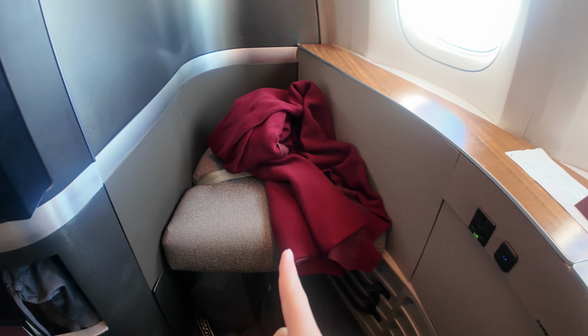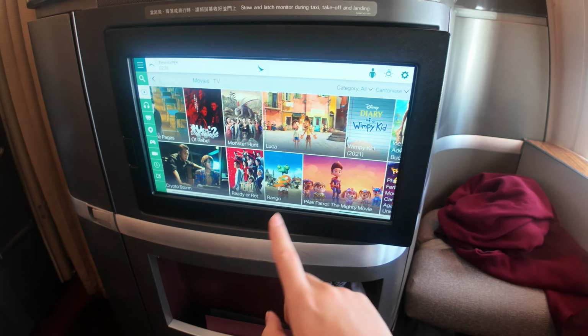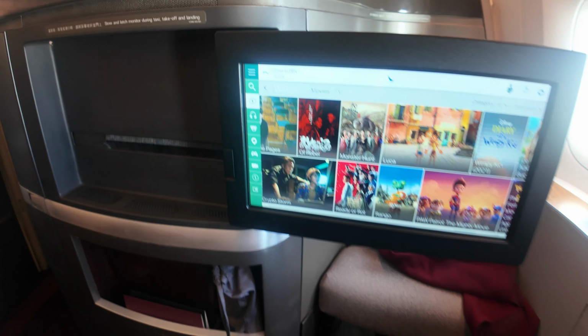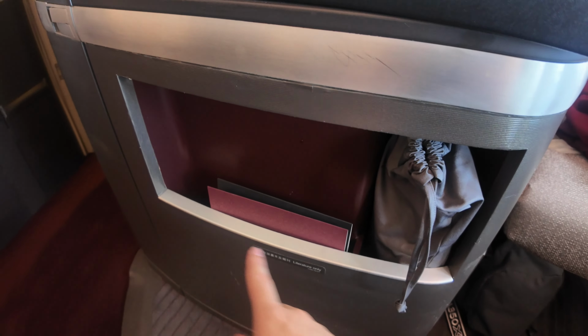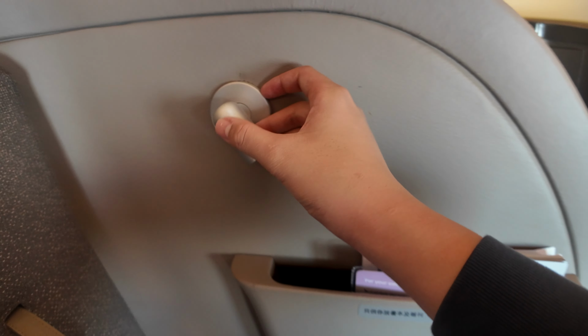In front of me is the famous buddy seat, which comes with a seat belt. The large entertainment screen comes out with the click of a button. Below that is a storage compartment, and to your left is another reading light and the literature pocket. Below the pocket is a control for the do not disturb light outside of the seat.